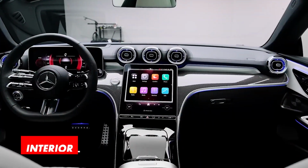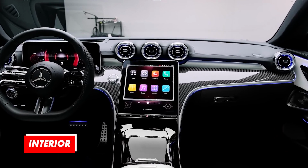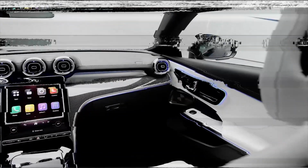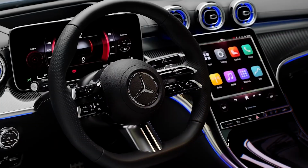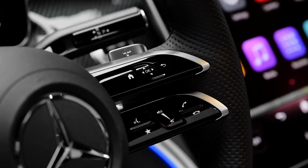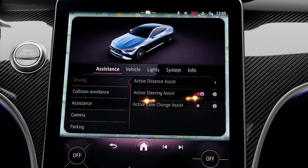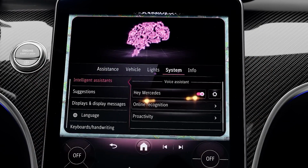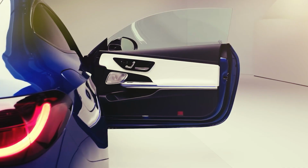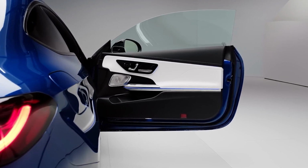This is the aspect of CLE where you can clearly see the C-Class DNA. The dashboard looks very similar to the compact 4-door sedan, with the same styling elements and a very similar selection of materials, interior ambient lighting, etc. The steering wheel is the same, just like those 3 round air vents, above also the same portrait-like infotainment screen. The same is with the digital instrument cluster, but that doesn't mean there will be no differences on the inside.